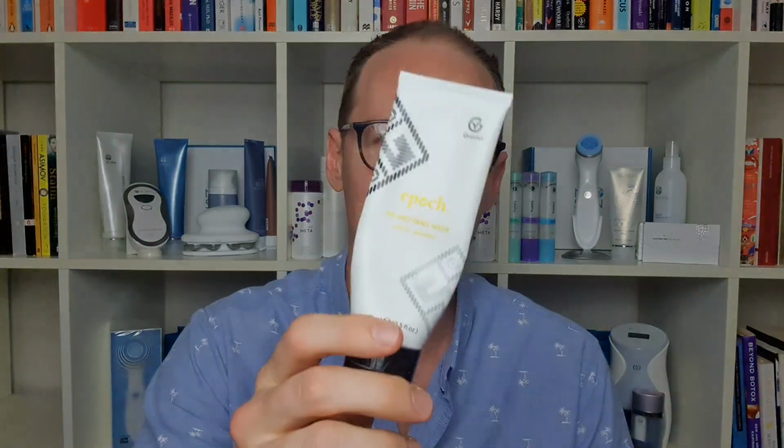Now, for those who have never seen it in action, I'm going to do a quick demonstration on myself, because this morning I used the Yin and Yang, the Epoch Yin and Yang mask. This is a lovely mask to use. It's having a kind of two-tiered effect.